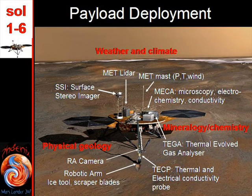We then had analytical instruments looking at mineralogy and chemistry: the Microscopy, Electrochemistry, and Conductivity Analyzer, MECA. It was built at JPL. And with its associated package, the TECP, the Thermal and Electrical Conductivity Probe, which was actually on the robotic arm. And then TEGA, the Thermal Evolved Gas Analyzer, was our main instrument for trying to detect organics and look at composition. And this was something built at the University of Arizona. We then had the robotic arm, also from JPL, and the robotic arm camera, which was a contribution from Germany.